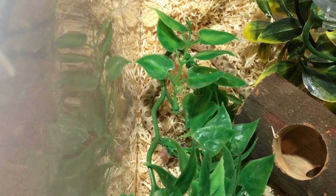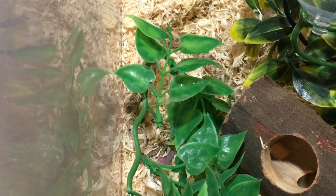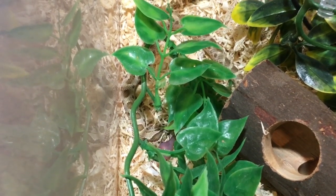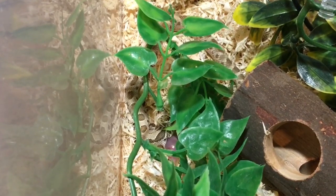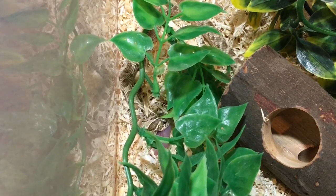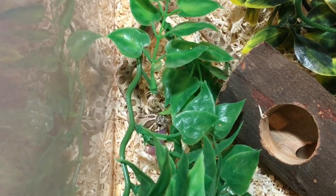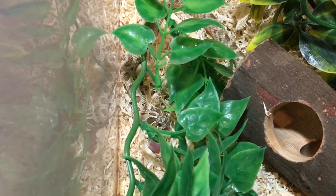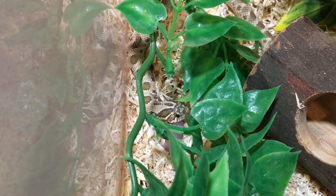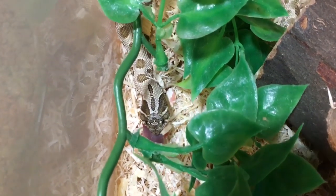Oh, there we go. Just ran off with it. Well, he's almost got the head now. When he gets it down, it goes down fast. But until then, it takes him a little bit. There we go.